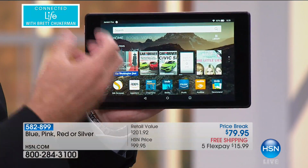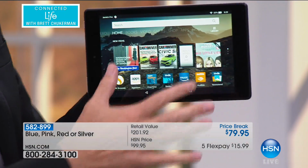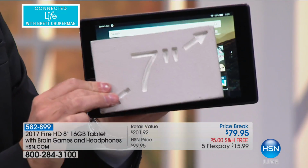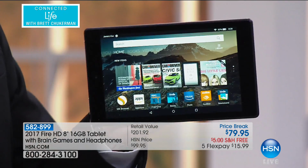One of the things about it, for example, very often you'll see me out here with the Fire 7. This is a larger screen. This is the Fire 8-inch tablet, so it's an easier tablet to see. And I'll just show you very quickly, an inch doesn't sound like a lot of difference, but when it's measured diagonally, it makes a lot of difference. It makes quite a bit of difference.